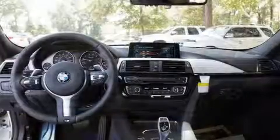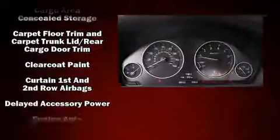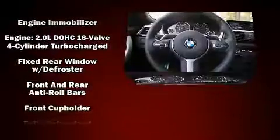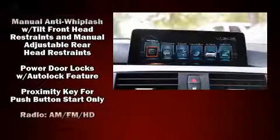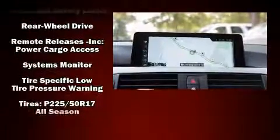Passenger security is always assured thanks to various safety features such as head curtain airbags, front side impact airbags, traction control, brake assist, anti-whiplash front head restraints, a security system, an emergency communication system, and four-wheel disc brakes with ABS.